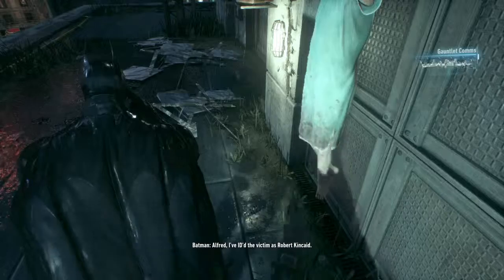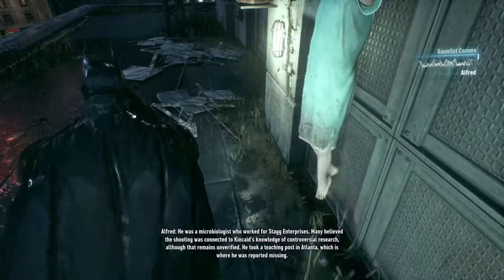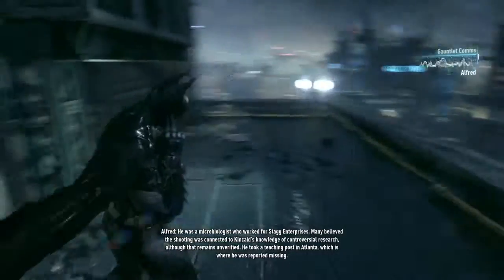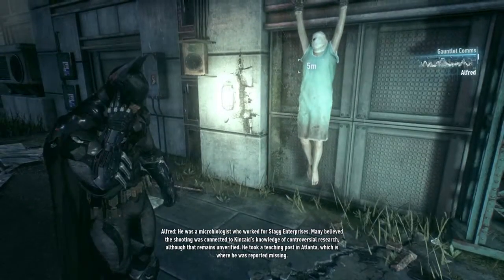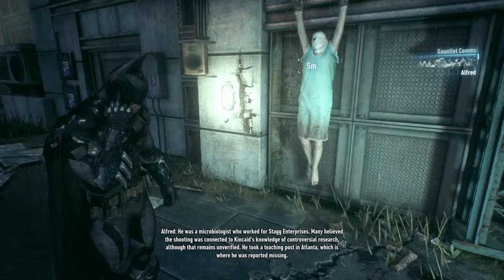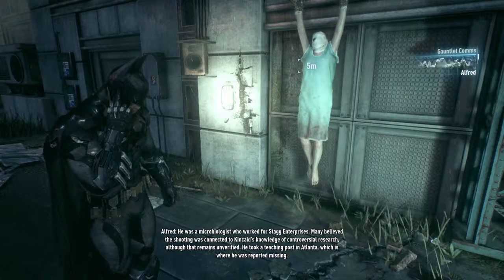Alfred, I've ID'd the victim as Robert Kincaid. He was a microbiologist who worked for Stag Enterprises. Many believe the shooting was connected to Kincaid's knowledge of controversial research, although that remains unverified. He took a teaching post in Atlanta, which is where he was reported missing.